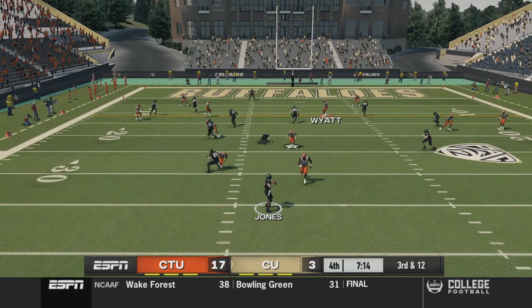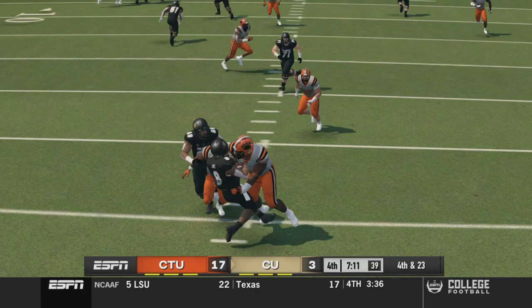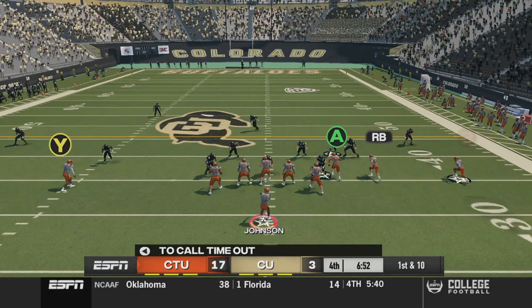It's a loss of 12. Sion Okafor for the sack. Why did Chad Jones not throw that football? He had the middle screen open, and now it's a very long field goal. This one wide to the left. It's still 3 points on the board for Colorado.